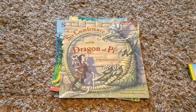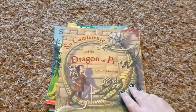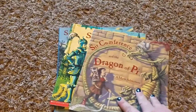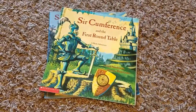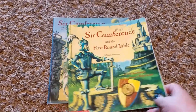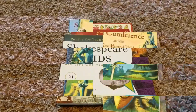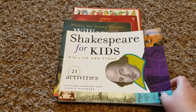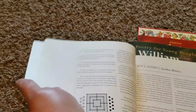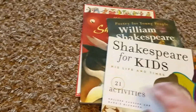I have several of the Circumference books, and these are basically math adventures based in the time period. So I have Circumference and the Dragon of Pi, Circumference and the First Round Table, and Circumference and the Great Knight of England. Actually, I have several books on Shakespeare. I have this Shakespeare for Kids, His Life and Times. It's different activities. It has things they can do. They can act out scenes and all kinds of stuff. So I got this book.